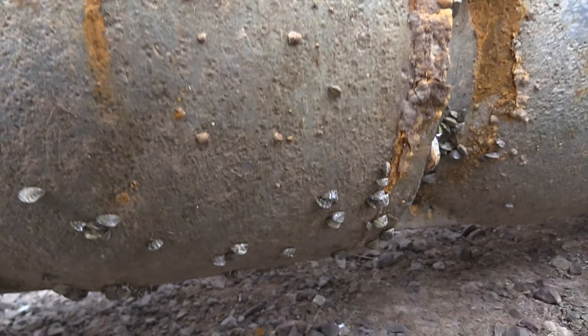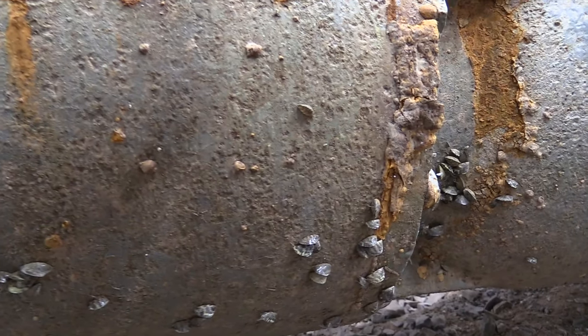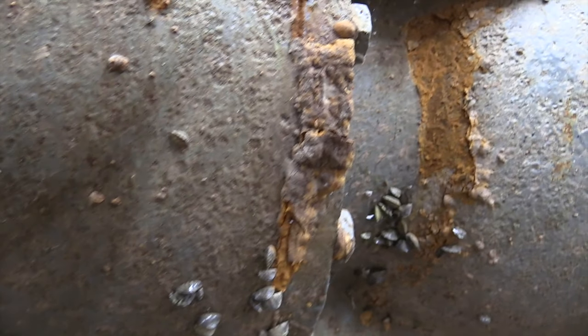The ones that people think of most commonly, the zebra mussel, because that has affected all of the Great Lakes and now is all over in inland lakes as well.